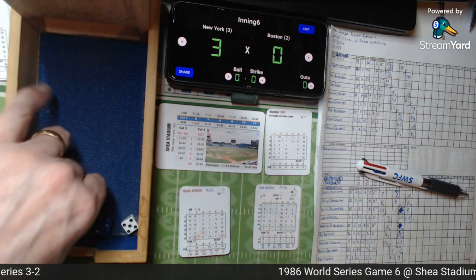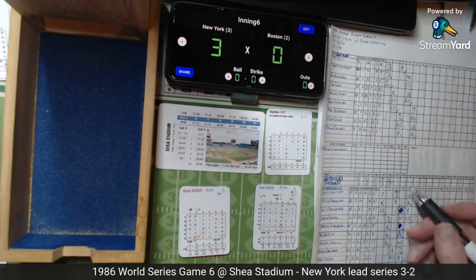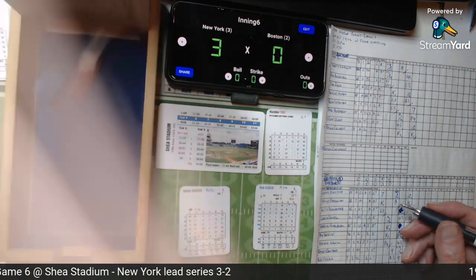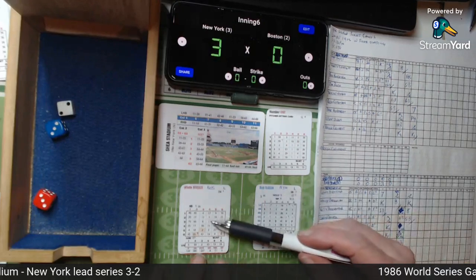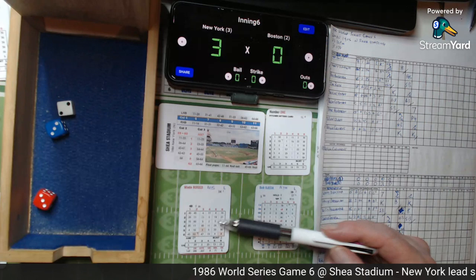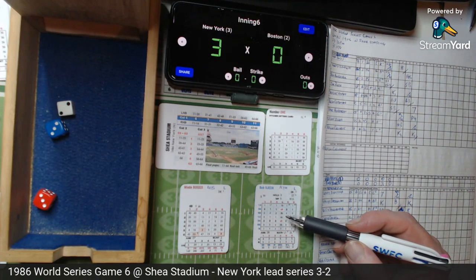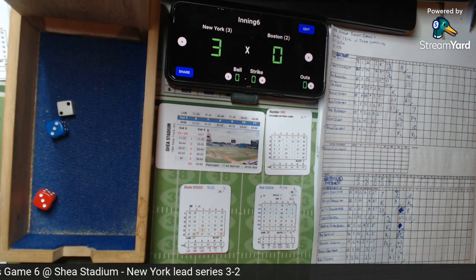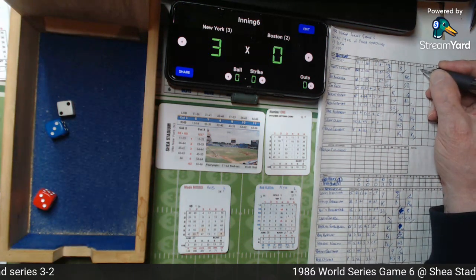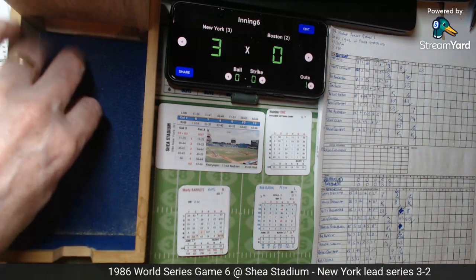So Bobby Ojeda coming up to start the 6th inning is going to pitch to Boggs, Barrett and Buckner. Boggs 1 for 2. 3-2 is an 11. Is a lefty. So 3-3 is a 1. So that's a 12 on a 3. And he's going to line it straight to Keith Hernandez on first base for the first out of the 6th inning.